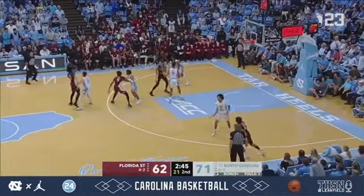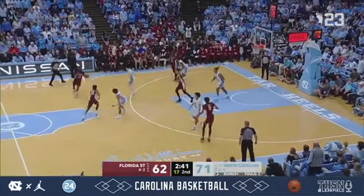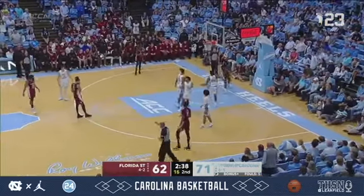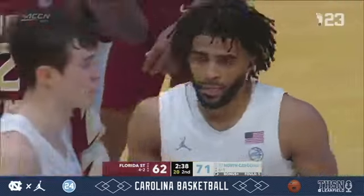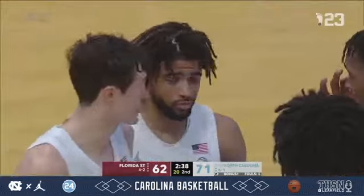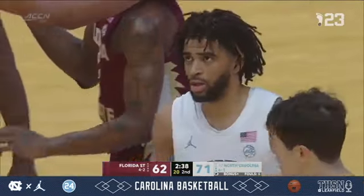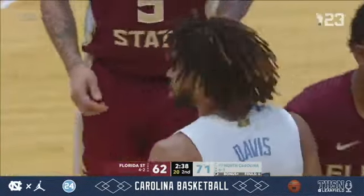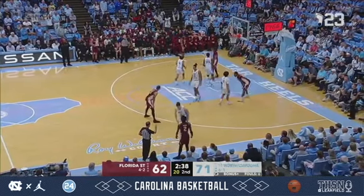Florida State working in the half court. Watkins to Baba Miller between the circles to the dangerous Darren Green. Over to Jackson. Jackson going to get a foul called on Davis out on the perimeter. First on Davis. That's the 6th on Carolina. So just an inbound for Florida State with 2:38 to go. 71-62. Carolina by 9. Tar Heels don't have a field goal in the last 2:34.